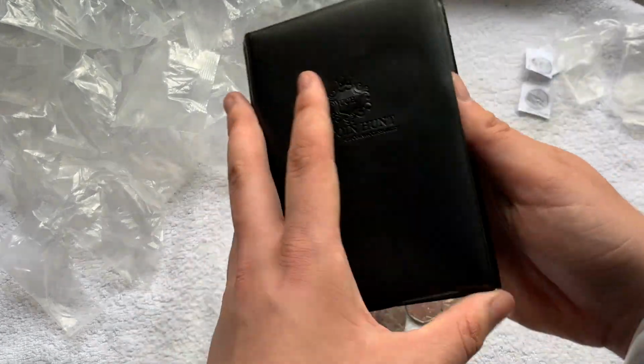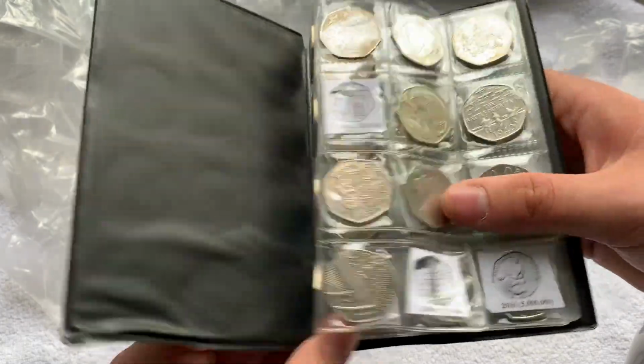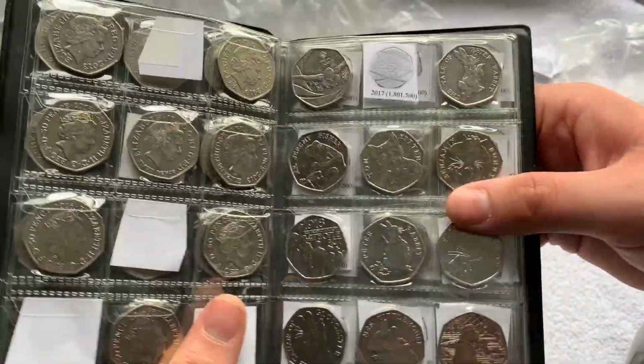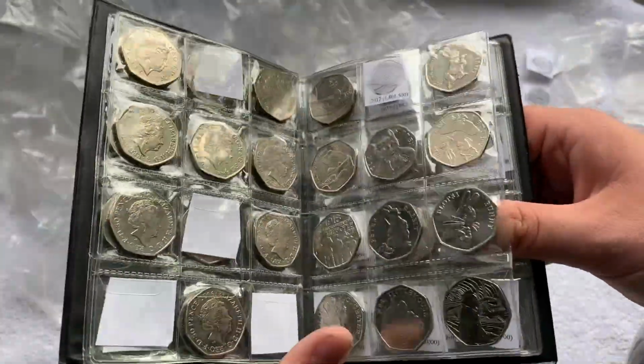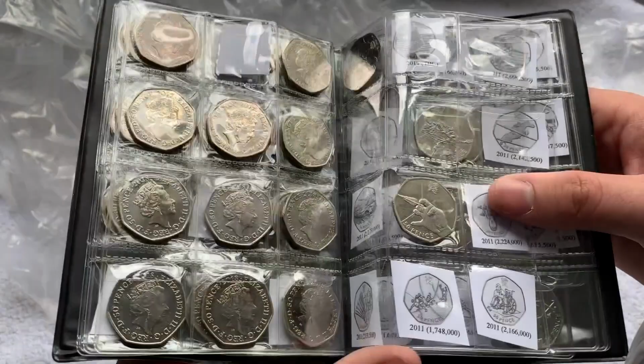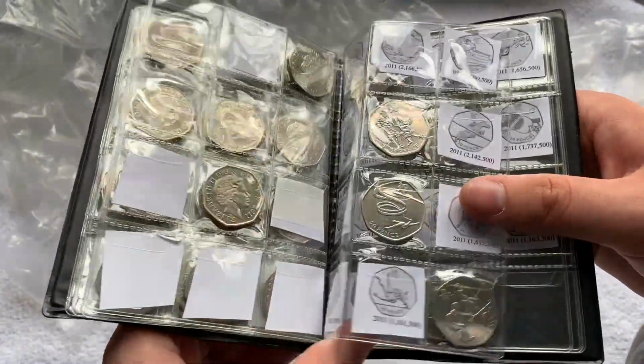I'll show you where we're up to in the album. So, missing the two off this page. We are missing four off this one. Nearly completed it. Now we've got Flopsy. We still need Isaac Newton. We still haven't got that in the first book. Sherlock Holmes up there. And then Olympic-wise, we're actually doing really well.